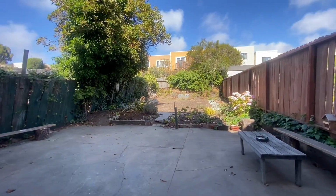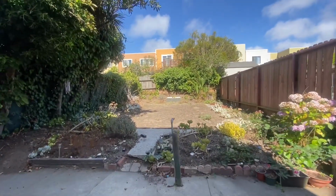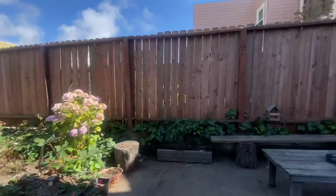Take a look at this huge backyard. So part of it is cement and the back part is dirt.